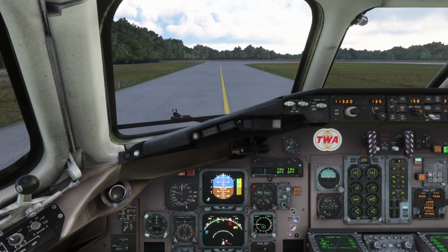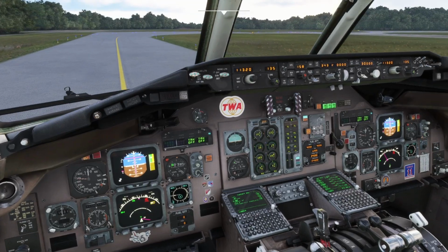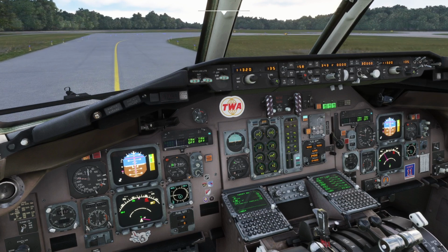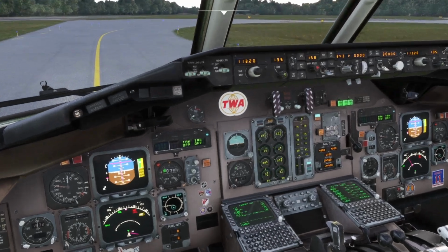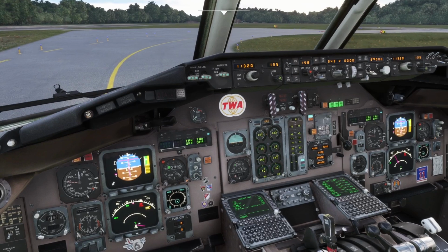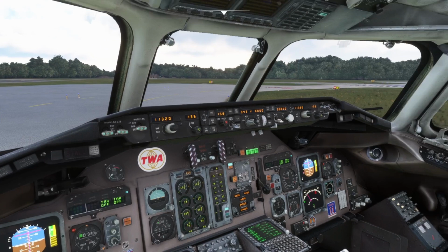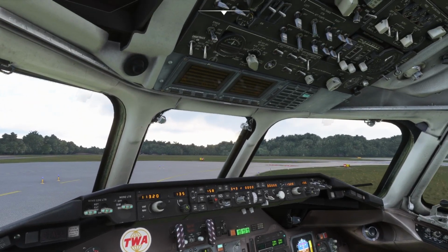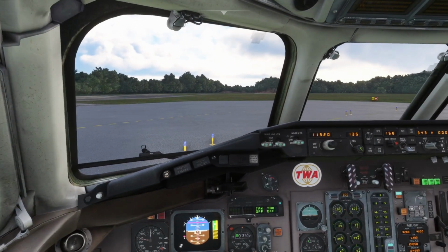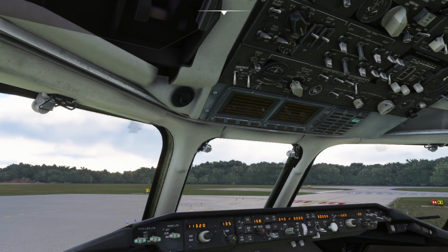Alright, welcome back, guys. Go ahead and get the weather radar on. All the lights can come on. Ah, come on. A little bit aggressive on the brakes there. Ignition can go to override. We'll do our before takeoff checklist after I notify the cabin.